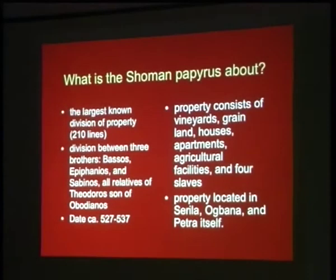So, what is the Shoman Papyrus about? First of all, let me stress that this is probably one of the top three papyri in the archive, in terms of the kind of information we can report. First of all, it's the largest known division of property that we have from the ancient world. It's about 2 meters and 10, it's about 210 lines. We can't really calculate the exact length because so much is damaged, but 210 lines is a lot of text.